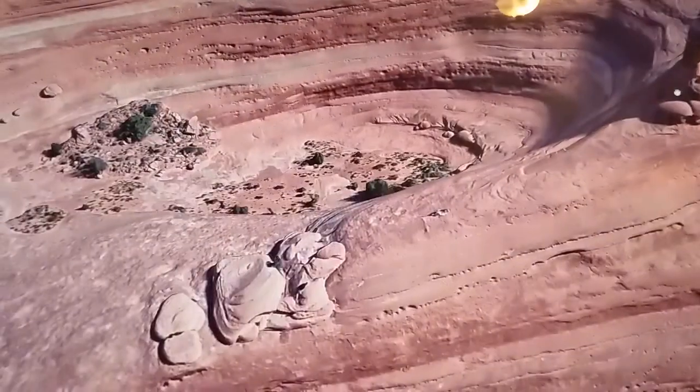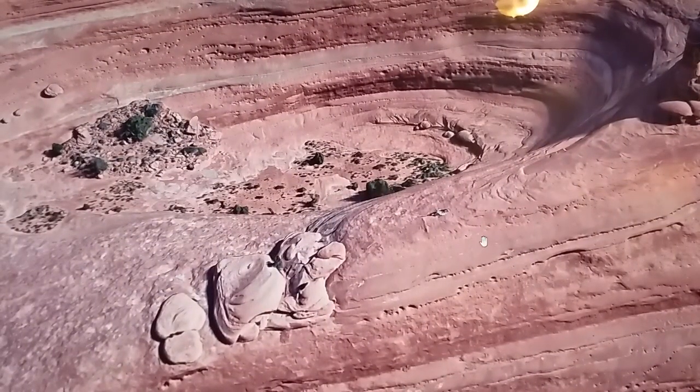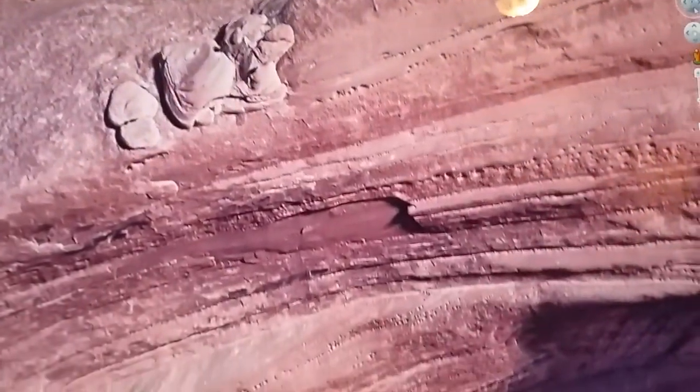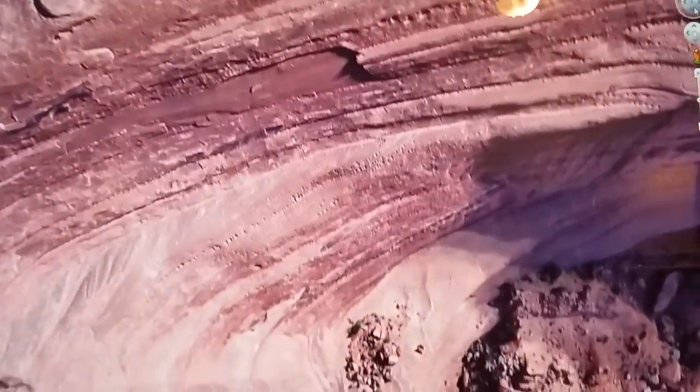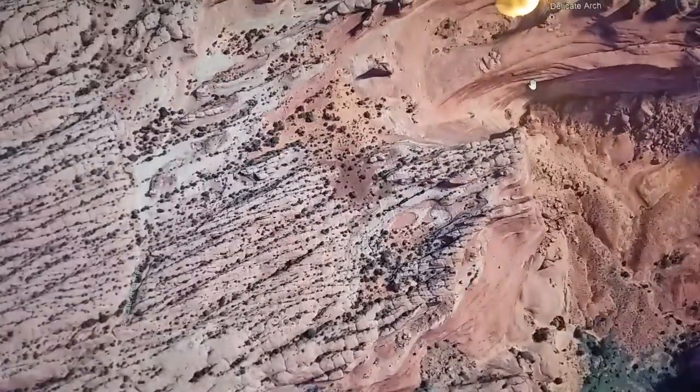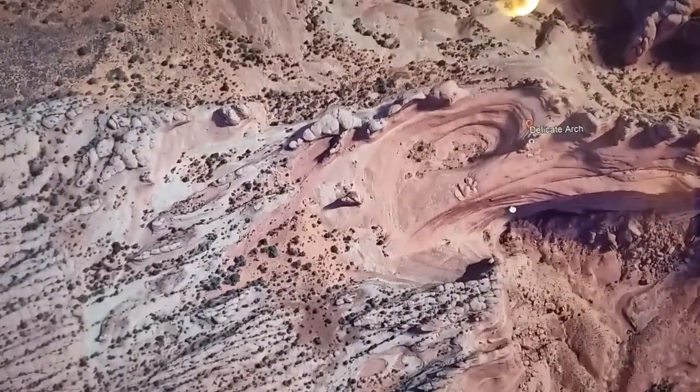Check this out, there's a guy laying here on this rock face. And let me show you something. You do not want to fall off of this. Look at that. That's about a couple hundred feet down. Yeah, you don't want to fall down there. That would be really bad.